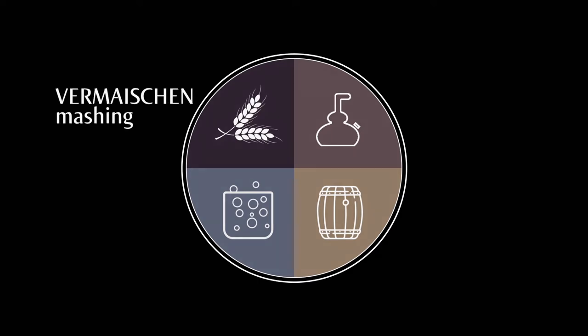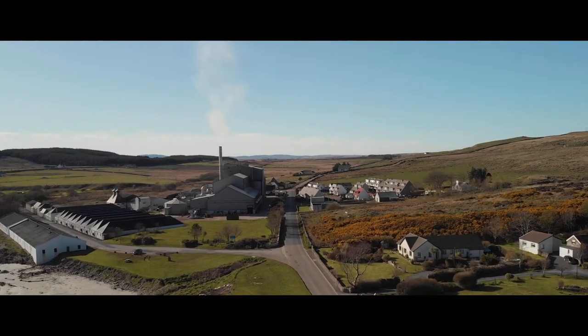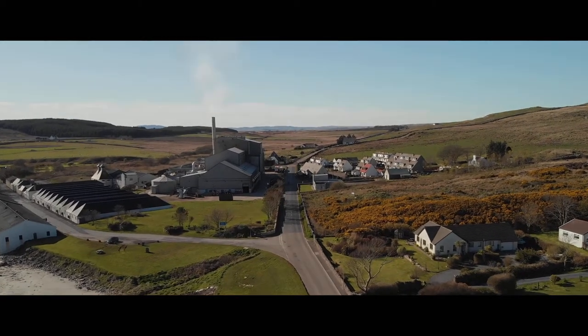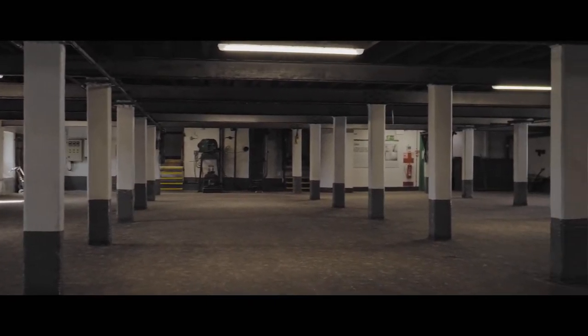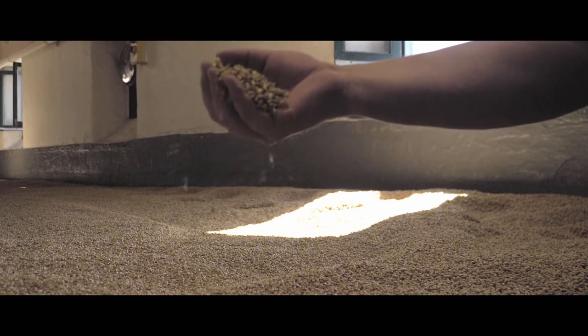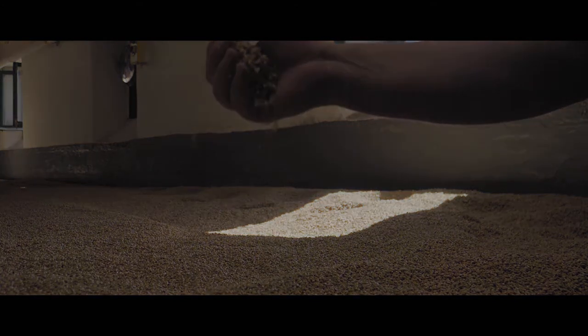Laphroaig is one amongst a handful of distilleries left to do their own malting, even though 80% of their malt comes ready to use from Port Ellen maltings just around the corner. But the other 20% are spread all across their on-site malting floors and watered for about 2 days so the seeds begin to germinate, which then is stopped by drying them.